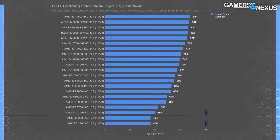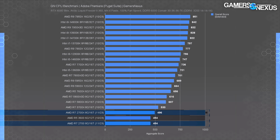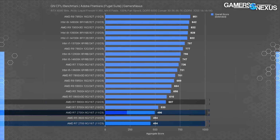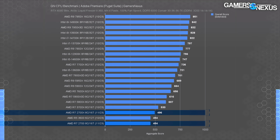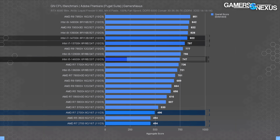We're almost through. Adobe Premiere CPU benchmarking with the Puget Suite has the 2700 at 454 points in aggregate, tied with the 3600 and giving the 2700X its standard 9% advantage. The 5800X has a 33.7% improvement in the same socket. The 5950X is a bit above that, and for a new build, a 7700X would get you a 62% increase in performance as opposed to the 2700. As Premiere users, that's a pretty big change. It's not shown on this chart, but the biggest point for improvement in this aggregate score was in the intra-frame and the raw performance. On the Intel side, the 14600K would give a 65% uplift, with a 13700K and 14700K at 76% and 81% better.